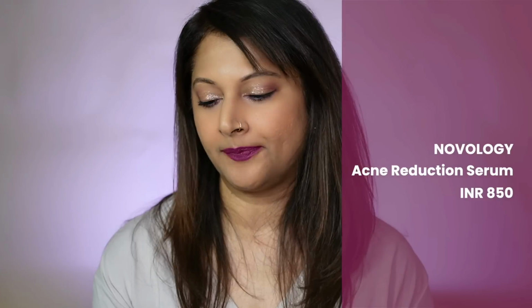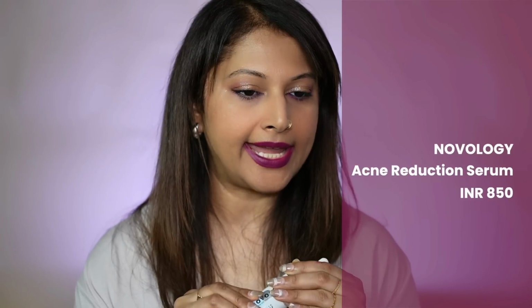Okay, so let me talk about this one from NOVOLOGY. Now, this is the acne reduction serum, and I like this. This has got 1% trinol and this has also got tropinol. Now, I like these two ingredients because it really helps people who have got severe acne. I'm not talking about cystic acne. Please, if you've got cystic acne, this YouTube channel and Instagram is not the one for you. You need to visit a dermatologist's office.